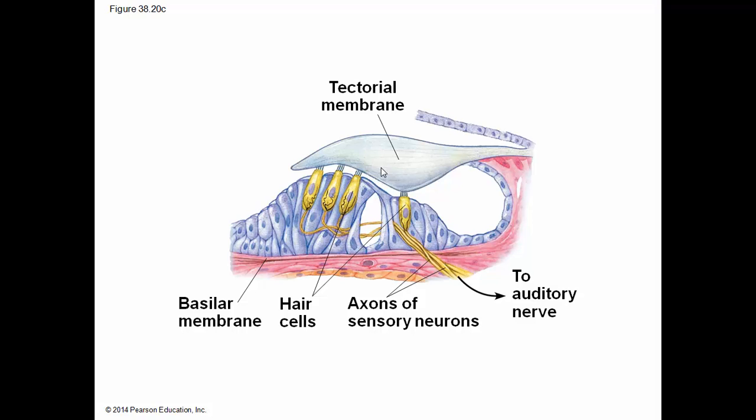Sound waves make the basilar membrane vibrate, which results in the bending of the hairs and the depolarization of the cells. It's interesting because high-pitched sounds activate the area near the auditory nerve here, and low-pitched sounds activate the area further away. So those sounds will cause these hair cells to vibrate against the tectorial membrane, and then that will release the neurotransmitters, the sensory perception, into the nerves and travel to the brain.